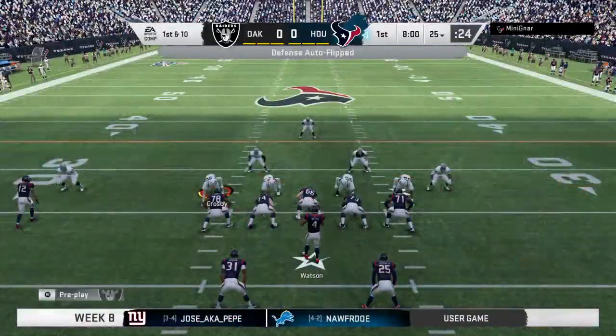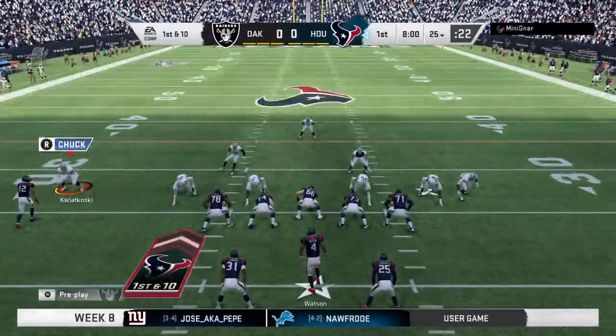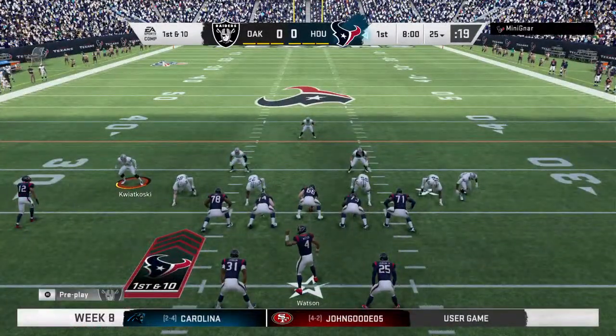Good set. Good 18. Watch the flag. Watch the flag. Watch the flag. Watch the card.